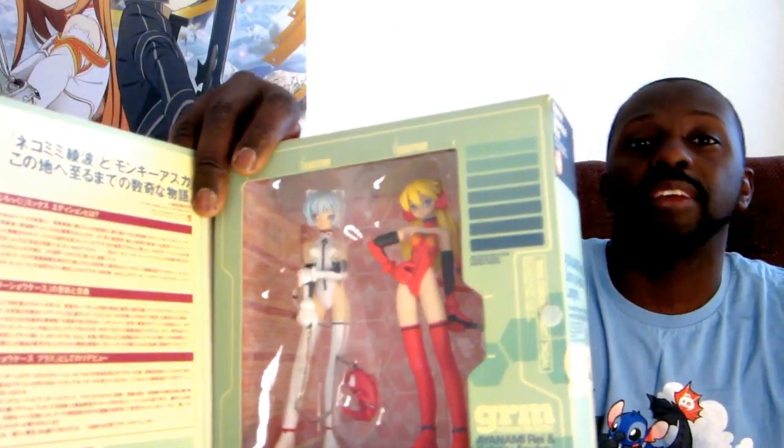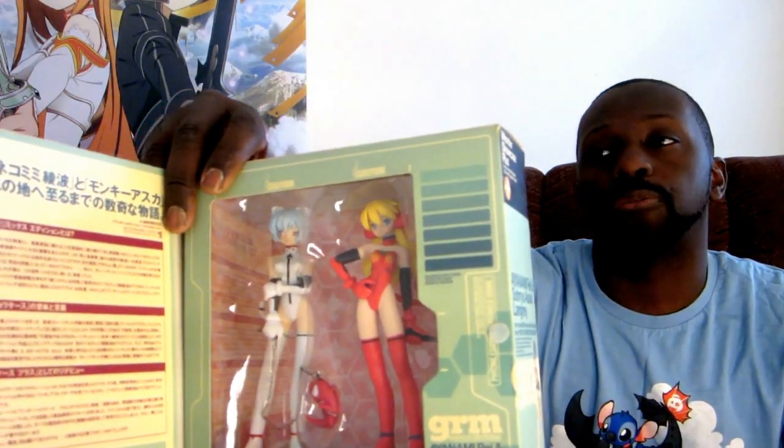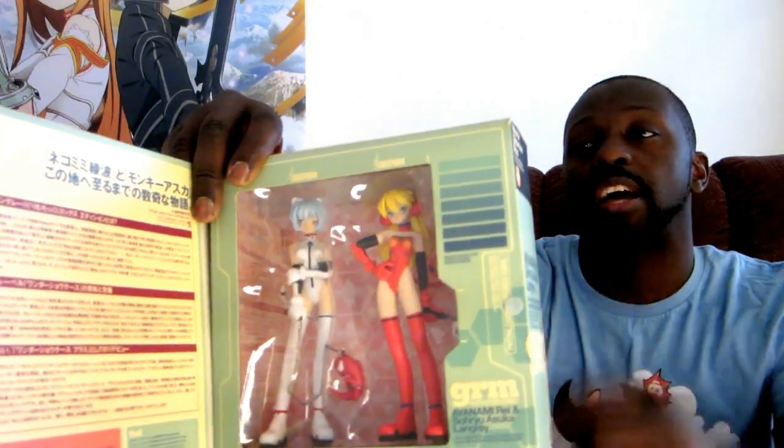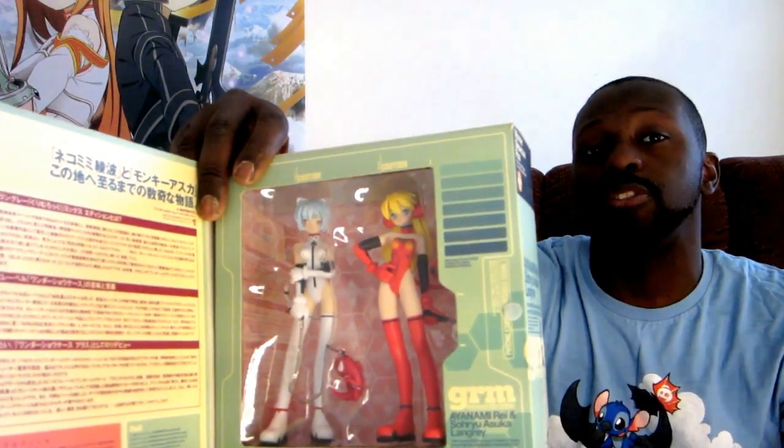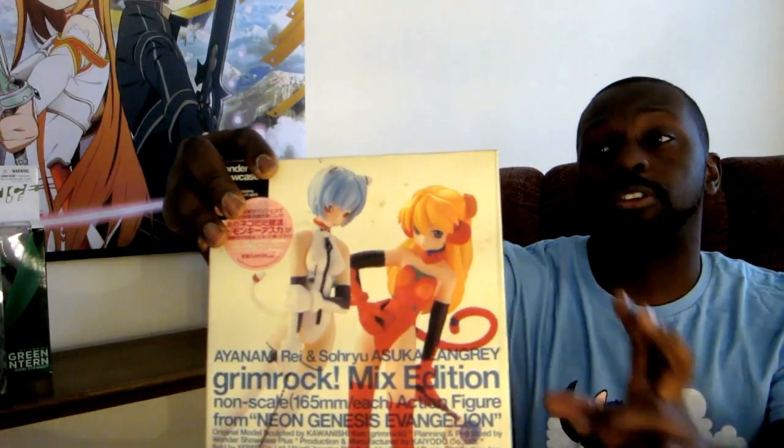This is actually one of the first figures that I bought for collecting purposes. This is Ayanami Rei and Soryu Asuka Langley. Okay, they're from Evangelion. These were a special design that was done in the early 2000s from a group called Grimrock. They did a number of these, but these were the only ones that I ever saw in stores. I bought this from Suncoast. That's how long ago this was.